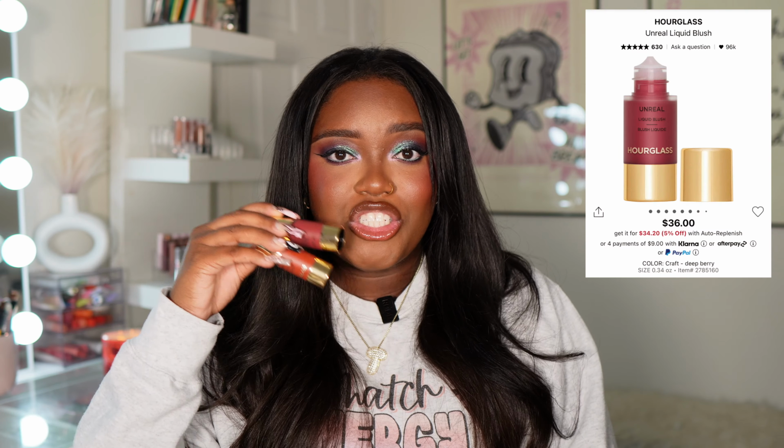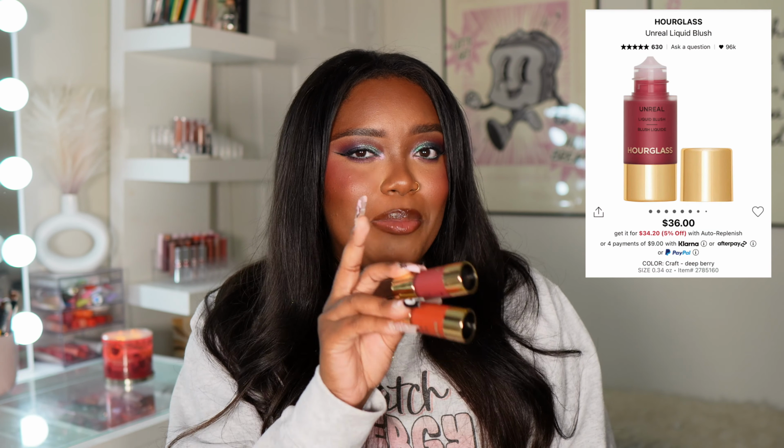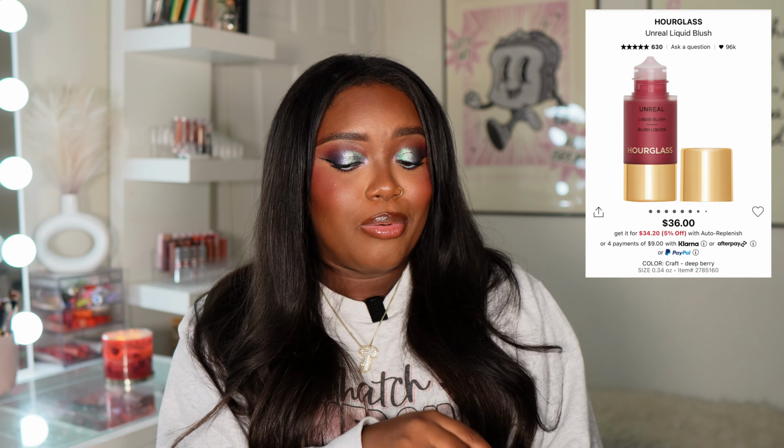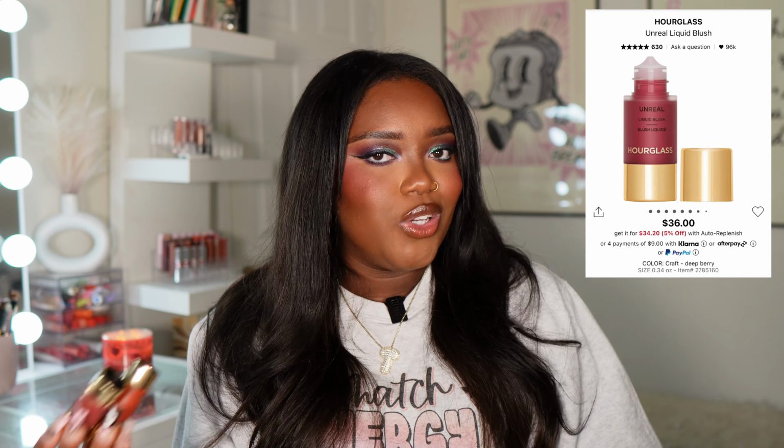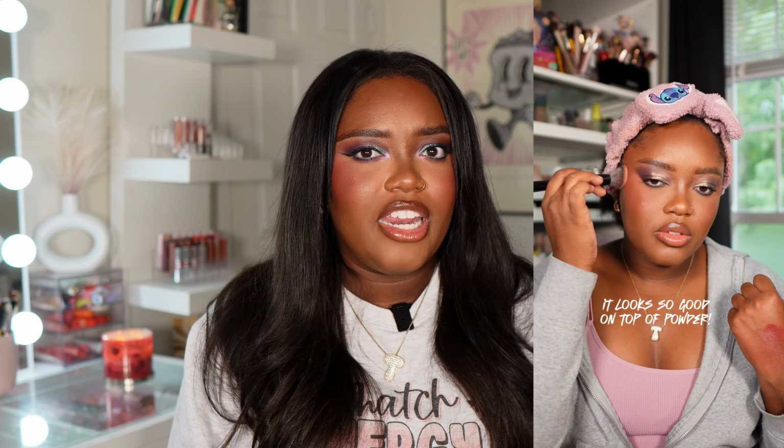The Hourglass blushes, these are so good. And I remember when these first came out, a lot of y'all were like, they're pricey, which I agree, they are pricey. If you've been waiting for a discount, you can get it during the sale. I love these. They're a very different blush. I don't have another blush in my collection like these. They're more of a watercolor kind of blush. They're super thin and very liquidy, but they're buildable and they look beautiful on the skin.